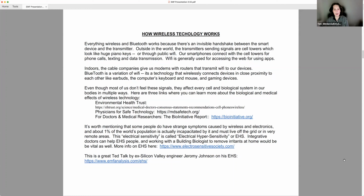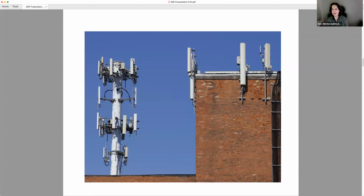And by the way, I don't use a cell phone because it hurts my ears, and that's a symptom of electrical hypersensitivity. Some people get a buzzing in their hands, so these little symptoms we feel are a sensitivity, and that's one of the reasons I wanted to share this information. This is a picture of cell towers in New York City, or wherever it was.